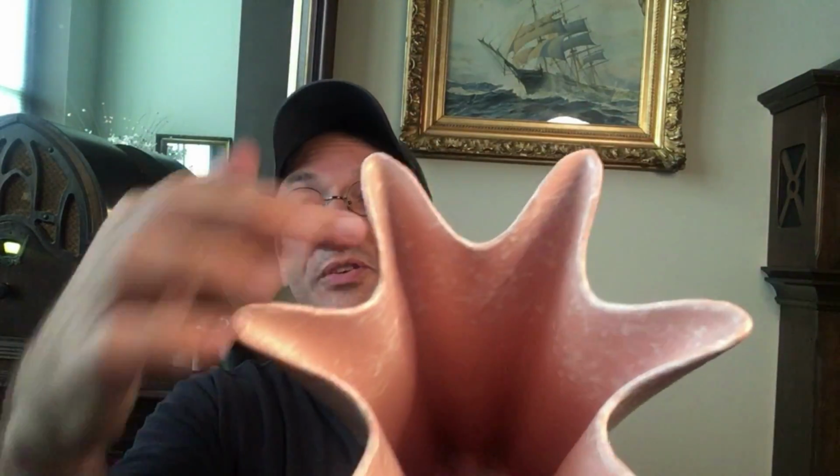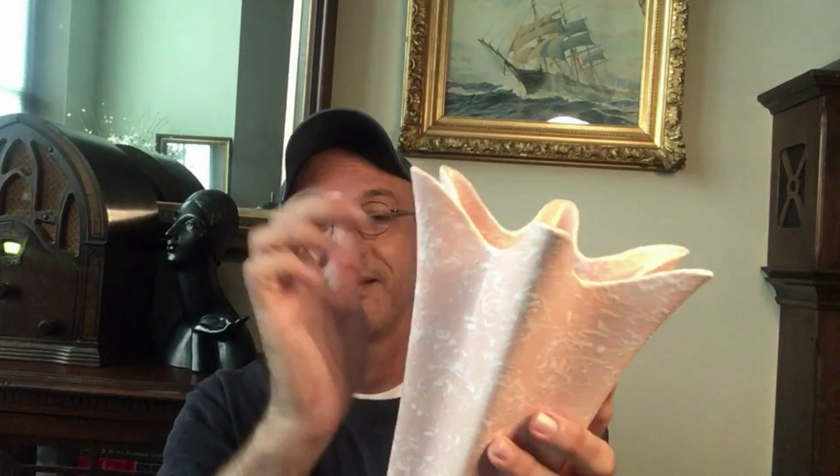There are no chips on any of these points, and there are no chips, no cracks, no damage on this at all. I really wish the light wasn't washing out. It's more pink in person, but pink tends to fade away when you get bright light on it.